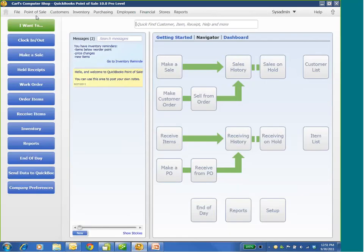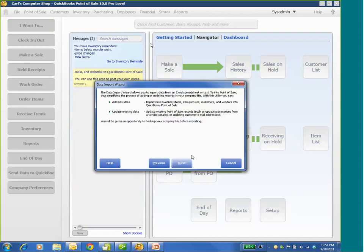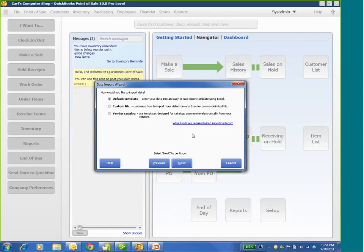So that's what the items look like. Under File, Utilities, and then Import, I can actually import inventory items, pictures, vendors, or customers using a default template, or a custom file you created, a lot of people use this, or a vendor catalog when you're updating prices. So the default template essentially is in Excel, and you're just copying and pasting.